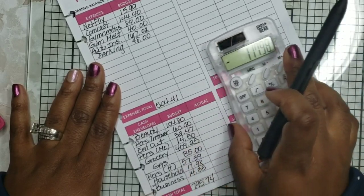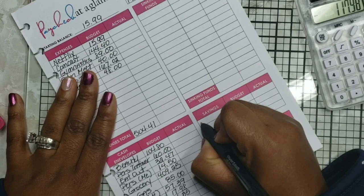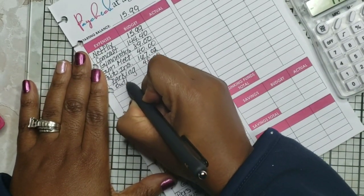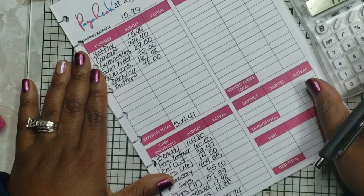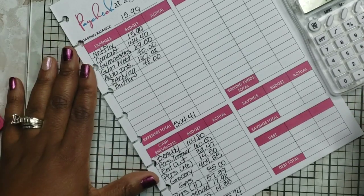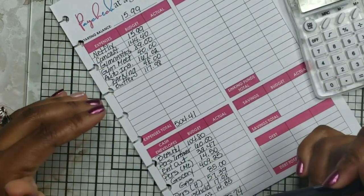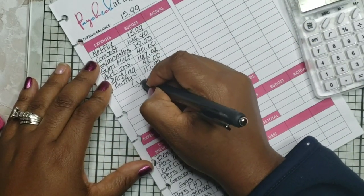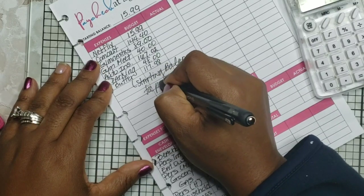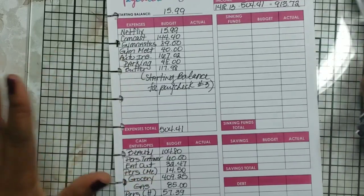That would leave us with $117.98. So I'm going to put the $117.98 back up here into our account as a buffer, because we're not out of the woods just yet. And so I know that we're going to need to use that money for our next paycheck number 3. So I'm going to just add this $117.98 in up here, and just notate here that this will be our starting balance for paycheck number 3.